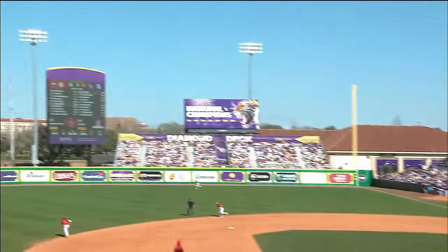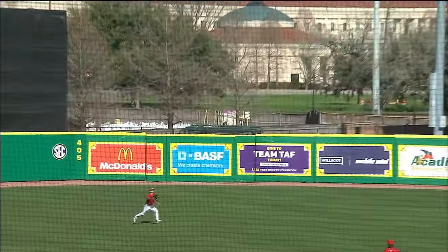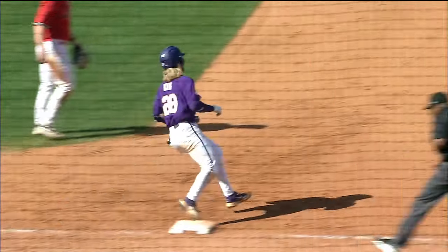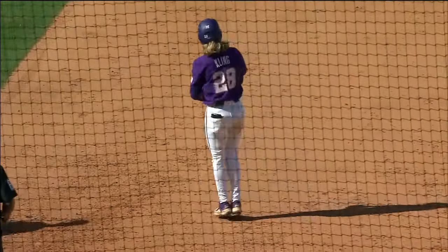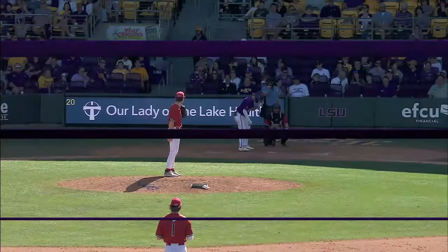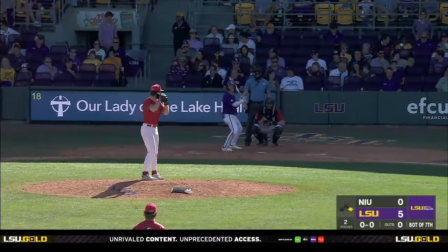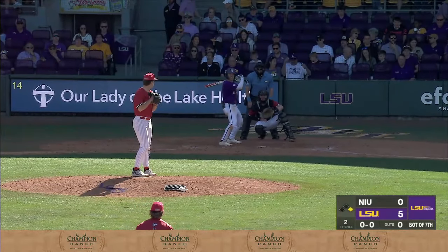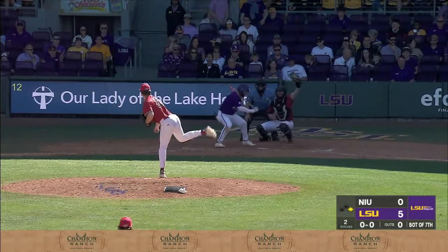Yeah, Linkletter, the senior right-hander out of McHenry, Illinois, making his third appearance of the year. And 4 1/3 innings pitched, giving up five hits, five runs, no walks, and two strikeouts. He's 86 to 88 miles an hour with the fastball, kind of a three-quarter delivery. Fastball slider guy. Josh Pearson, 1-for-2 on the day, had a base hit with an RBI in that fourth inning.